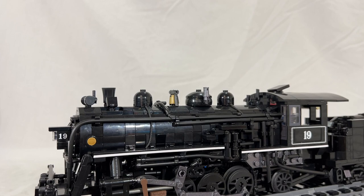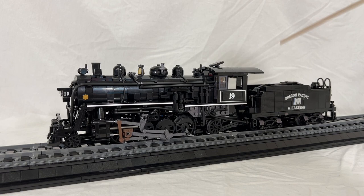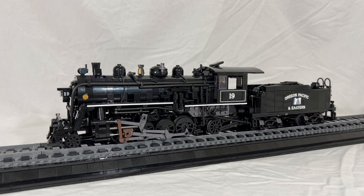Under the hood, I'm using a single Power Functions L motor mounted in the boiler and firebox to drive the driving wheels at a 1-to-1 gear ratio. Gives me a good balance between speed and power, especially with these much smaller diameter driving wheels. The motor is controlled by a Lego infrared receiver, which I've got tucked away in the tender. There's not a whole lot of room in there, but it's in there. I believe I'm using one of the V2 Power Functions receivers as opposed to the original one. The V2 is known to have better hardware installed in it, which makes the motor operate a little bit more happily.